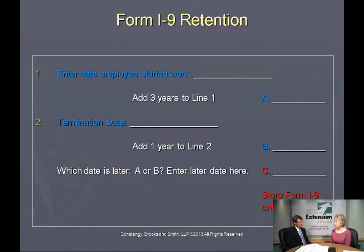You have to retain an I-9 form for 3 years from the date it was completed, or for 1 year after the employee leaves you, whichever is longer. Say somebody has worked for me for 6 months. I've got to retain that I-9 form for 2 years and 6 months after they leave my employment. Say if they worked for me for 4 years, I've got to retain that I-9 for 1 year after they left my employment. Does that make sense?